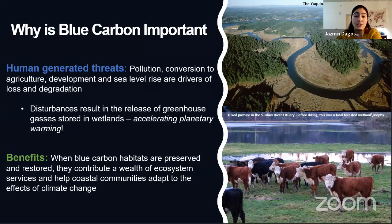of accelerating climate change. Coastal habitats still hold very valuable carbon stocks, and more and more they're being degraded from pollution and diking, as well as conversion to agriculture. So as all these disturbances continue, not only are we reducing carbon sequestration benefits, which help mitigate climate change, but we are also depriving communities of the ability to adapt to the effects of a warming planet.